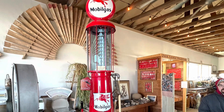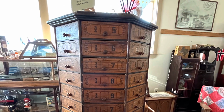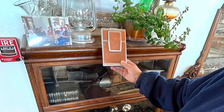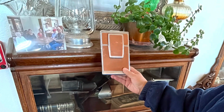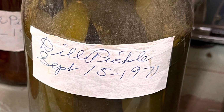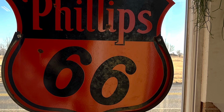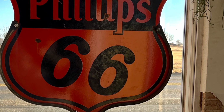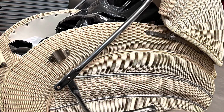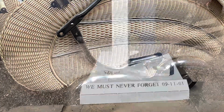It was funny. I love an old gas pump. Those are just beautiful. They just have all kinds of old, cultural items here. This was a screw chest. And we found an SX-70. Cheers to Leo. What are they doing with this? A jar of homemade pickles, 1971. Good Lord. You got to have a Phillips 66 road sign. They had all kinds of cool stuff in here. Check out this baby buggy. Look at the deco wheels. That is cool. Unbelievable.